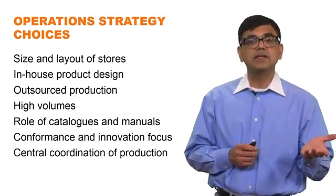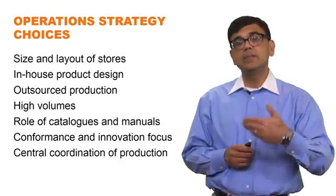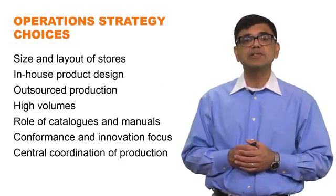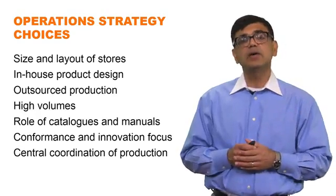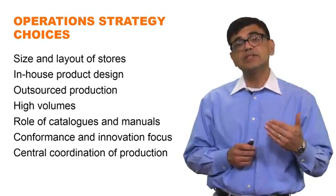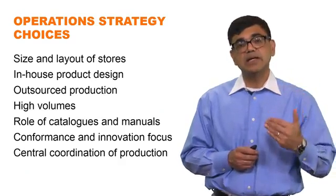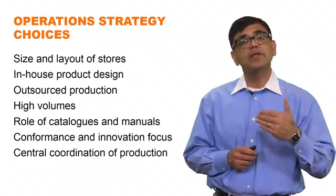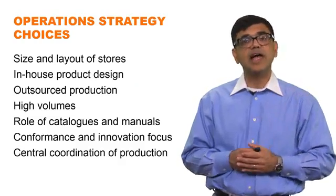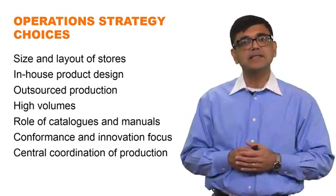Innovation focus as well as conformance focus. So innovation from coming up with new designs, keeping it fresh for customers so that they keep coming back, but also conformance to specifications. And finally, central coordination of production. So if you think about the elements of operations strategy decisions, you can see that Ikea would have had to pay attention to all of these if they're going to succeed based on their operations, which they have. So you can see operation strategy playing a huge role in the success of Ikea.